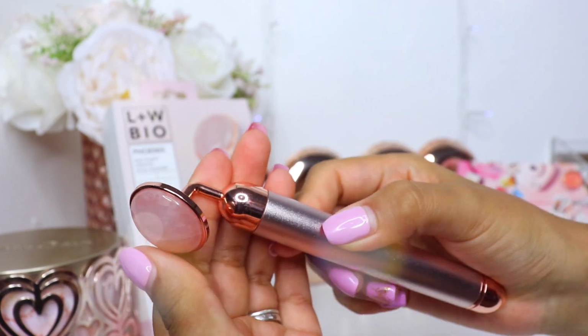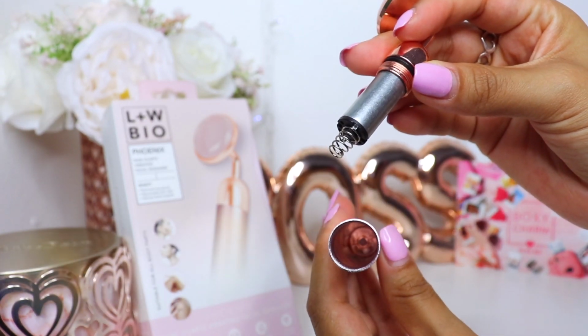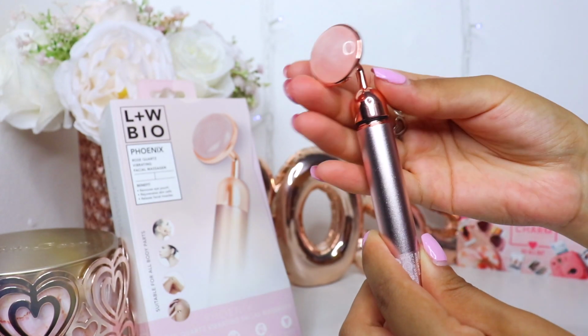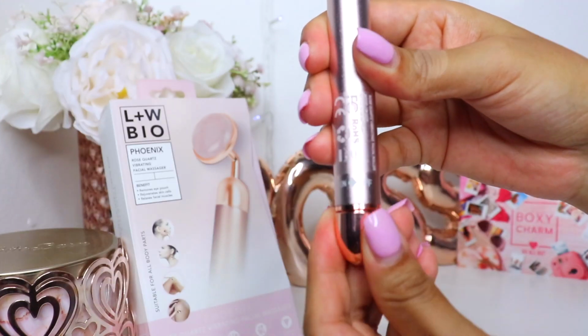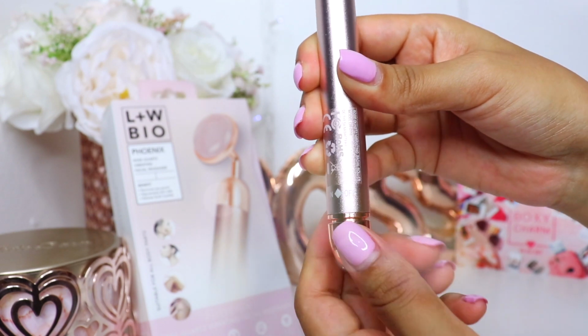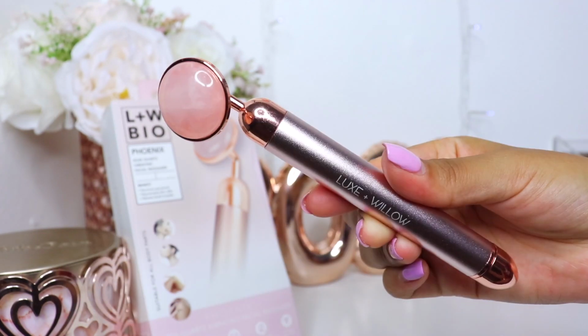Wow. So this will help you achieve that post-facial glow without leaving the house. Helps to contour and tone the skin, while the cooling rose quartz sculpts the face and promotes blood circulation. Use with your favorite serum or moisturizer to maximize the results of your skincare routine. This is the item that I actually combined with the Wishful Balm Moisturizer. It's so pretty, first of all.